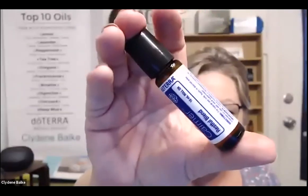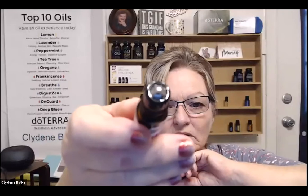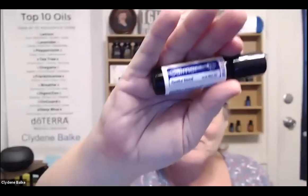You get the Calmer roller, the restful blend, and it really does help. It calms you. It helps calm those feelings of anxiousness. What's in this is lavender, cananga, Buddha wood, Roman chamomile, and fractionated coconut oil. It comes in this really nice 10 ml heavy duty bottle with a stainless steel roller ball on it. You can use it as an adult, but it's diluted more for kids, and kids can just have these around and learn that when they're feeling those feelings, they can use these.